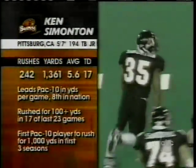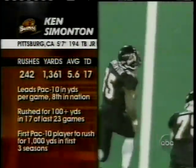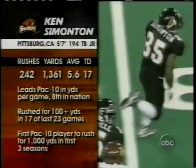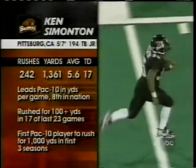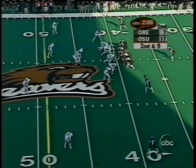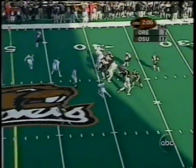But look at Kent Simonton. Over 1,000 yards his first 3 years, 49 career touchdowns, leads the Pac-10 in yards per game. He's 8th in the nation. Everything you want in a running back, except for the size. He's only 5'7", 194 pounds, but he's got that low center of gravity. Only a junior. He said yesterday he will be back next season.